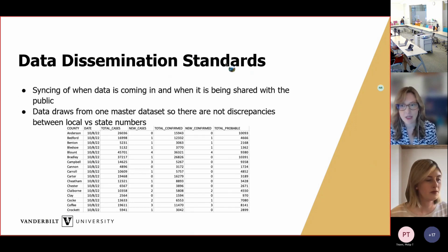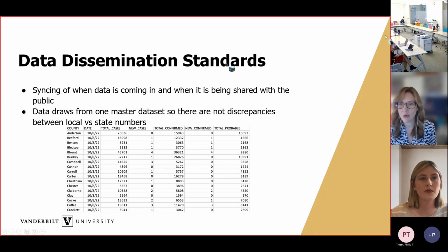Also, in terms of the data dissemination standards, some recommendations would be to have all of this syncing with the data coming in and out, what's being shared outwardly. Having everything synced together at the same time, consistently, would be hugely beneficial. The data would draw from one master data set instead of all these other little places that you have to pull from, so that there is not this uncertainty or discrepancies between local versus state numbers. So having Nashville Metro in the same kind of data set format as the state, and having everything match up apples to apples. Yeah, and I'll just speak to that really quick.